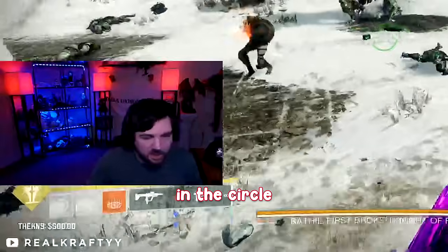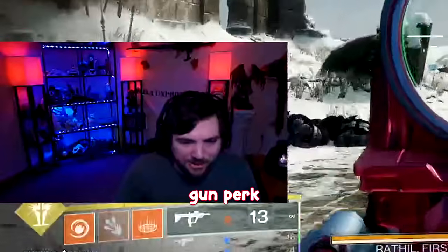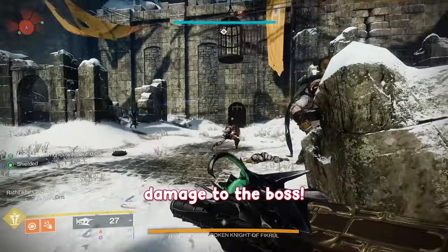When you stand in the circle of the eye, it gives you a buff called To Excess. Unless this is a gun perk. It's a gun perk, bro. Wait, we can do damage to the boss.